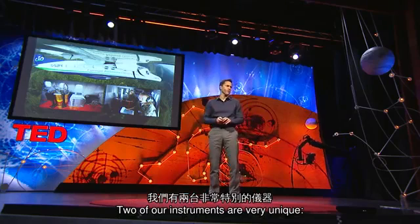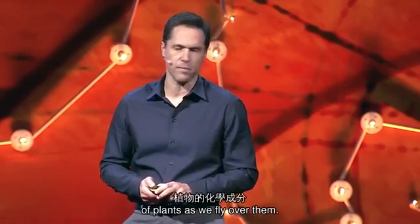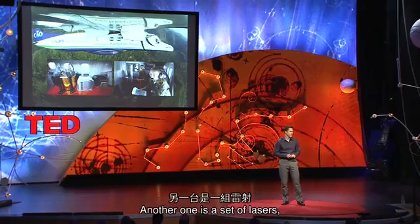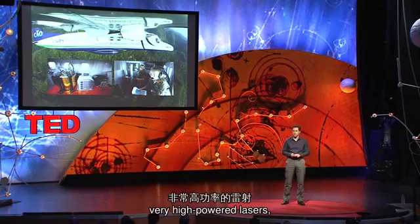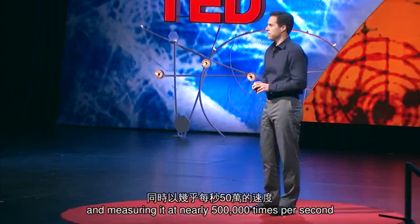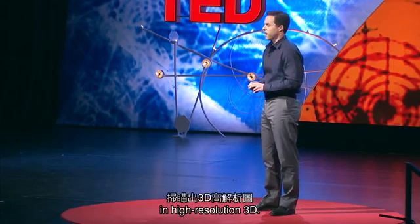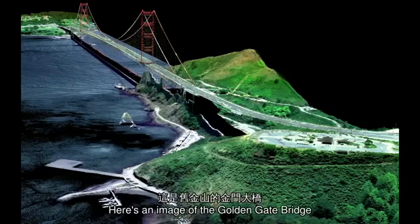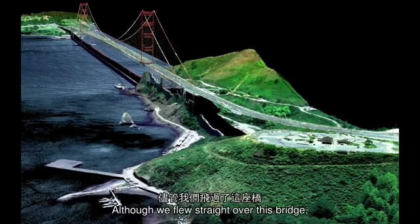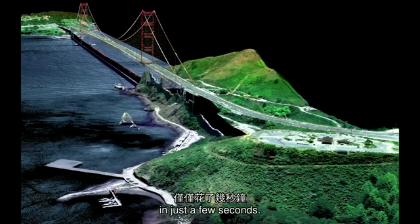Two of our instruments are very unique. One is called an imaging spectrometer that can actually measure the chemical composition of plants as we fly over them. Another one is a set of lasers, very high-powered lasers, that fire out of the bottom of the plane, sweeping across the ecosystem and measuring it at nearly 500,000 times per second in high-resolution 3D. Here's an image of the Golden Gate Bridge in San Francisco, not far from where I live. Although we flew straight over this bridge, we imaged it in 3D, captured its color in just a few seconds.